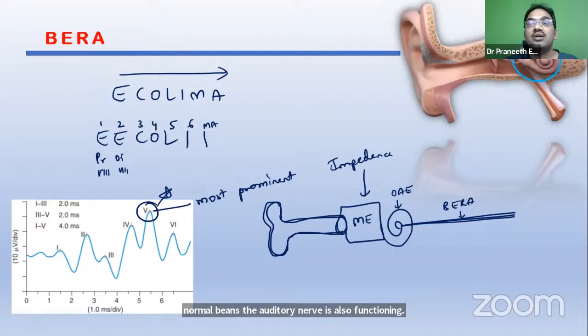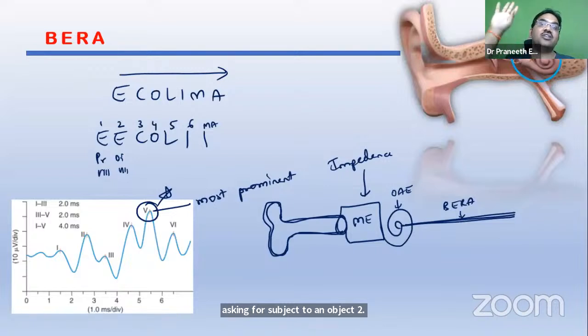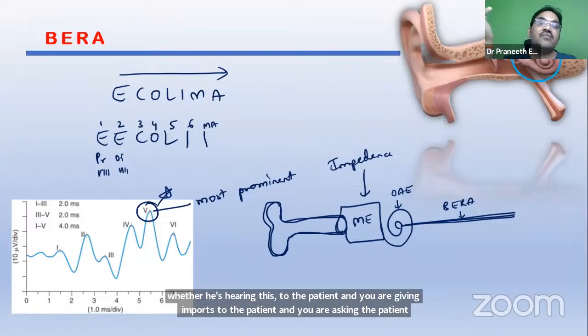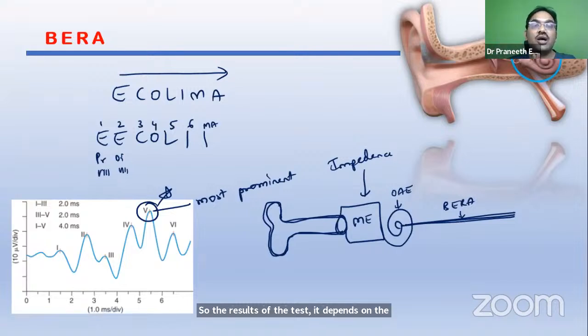Okay, so here, someone asked about subjective and objective. In pure tone audiometry, what you are doing? You are giving inputs to the patient and asking the patient whether he is hearing this or not. So the results of the test depend on the responses given by the patient, the subject. So that is a subjective test. Whereas in an objective test, you do not ask the patient.